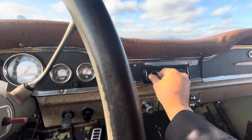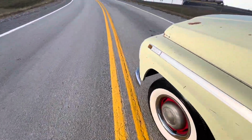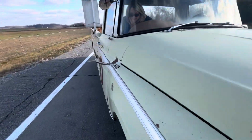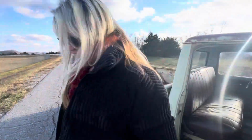Hang on, I'll come on with you out. Your hands hurt you today? Stereo needs to be played with. Passenger side door sticks a little bit. Say hi.